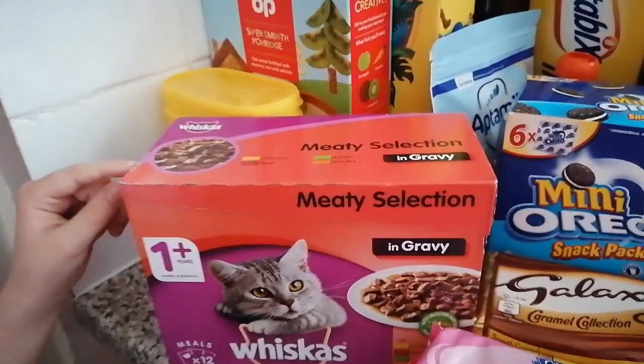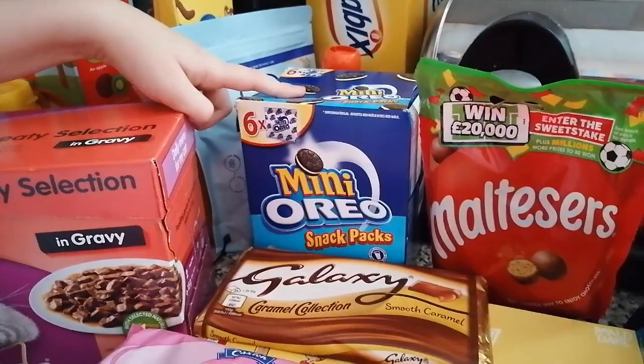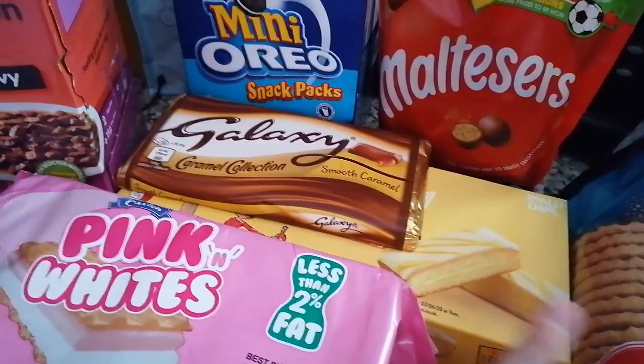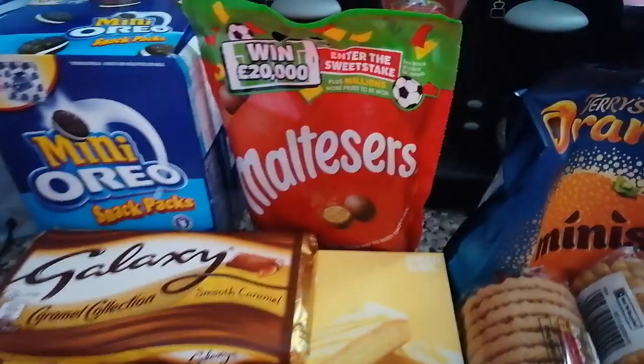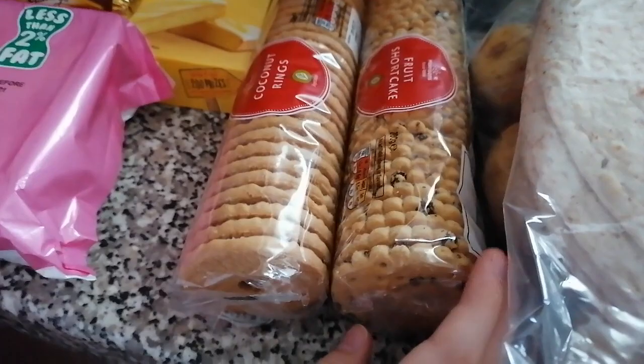Now we have put our frozen stuff away. We have some cat meat in gravy. We have some mini Oreo cookies. We have Galaxy chocolate. What's under the Galaxy? It is caramel, sorry. And we have some Mr Kipling lemon cakes. We have some pink and whites, Maltesers, and mini chocolate orange. We have some coconut rings and fly biscuits.